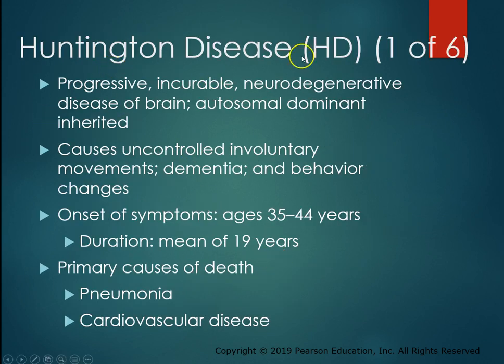Okay, another one, Huntington's disease. So this is a progressive, incurable, neurodegenerative disease of the brain, okay? And it is actually a genetic disease. So it is autosomal dominant, okay? And it causes uncontrolled involuntary movements, dementia, and also behavioral changes. And the age of onset is later, as with Parkinson's. The onset of symptoms is basically around 35 to 44 years old.